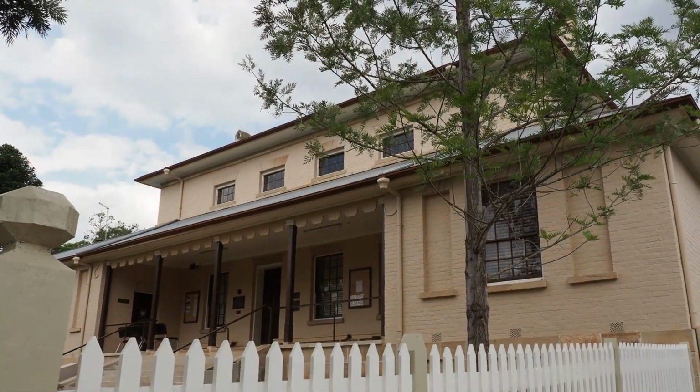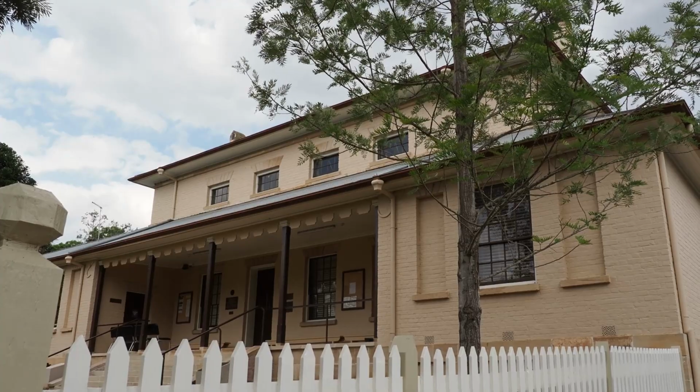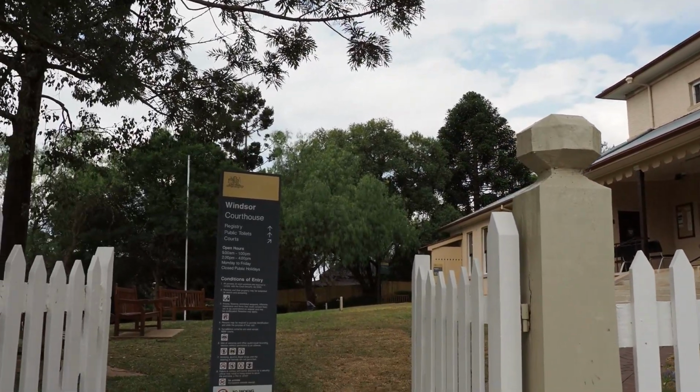So just about at the end of my walk around Windsor, and this is at the old courthouse, but actually the old courthouse is still the current courthouse.